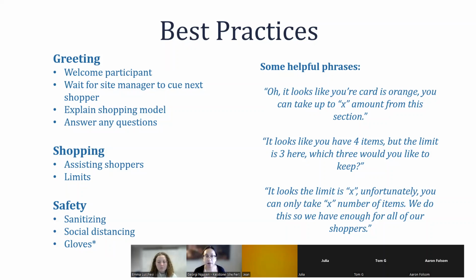However, we are in the business of food access and bringing more food out to the community. So if the shopper continuously does this throughout their shop, more often than not, they are in need of that food. And so I might take a note of it, but I would let them keep going, and you might continue to gently remind them what the limits are for each section, or let the other shopping assistant know as they get to their section.